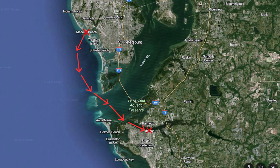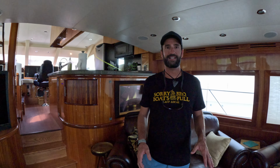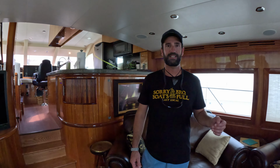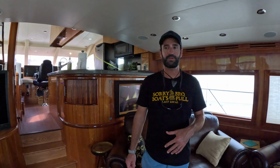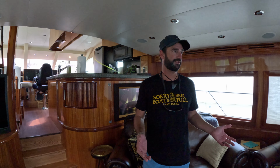So we are going to take the boat from Madeira Beach down to Bradenton for the night. We've got something to go to down in Bradenton, so we said what better thing to do than take the boat down there and enjoy ourselves and then take our time coming back tomorrow. So we're just getting things ready to go here. Obviously it's a pretty big boat.